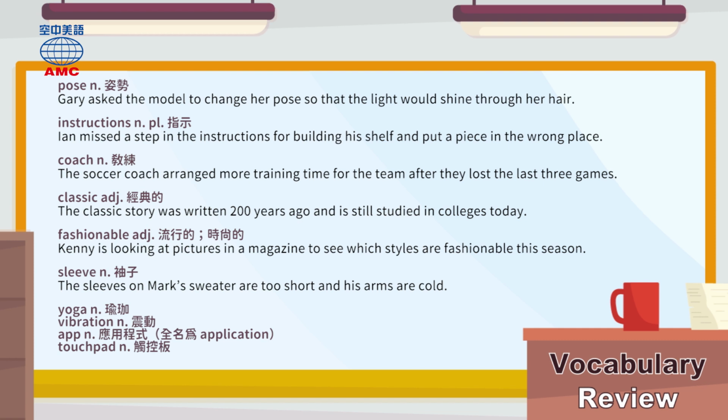Right, your pose is the way you're standing. So it's how your arms and legs and head and back and so on are positioned. Are they straight or bent? Which way are they pointing and so on?